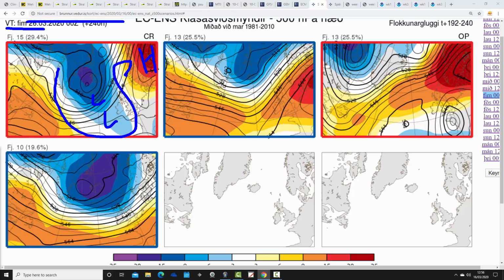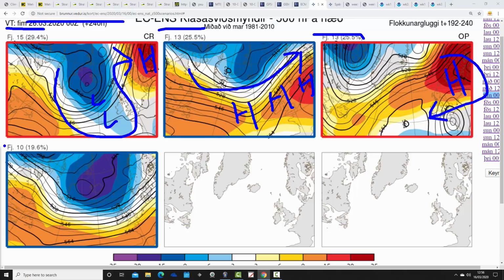We're going to be a bit more unsettled with those. 13 with high pressure sitting over and to the east of the country, ridging in from off the Atlantic. Jet stream pushed northwards. That looks like it could potentially be quite pleasant. Another 13 with high pressure a bit further northwards, and winds perhaps a bit more easterly.